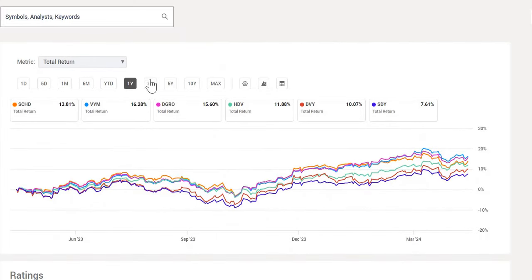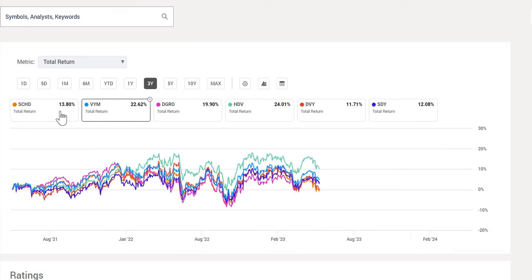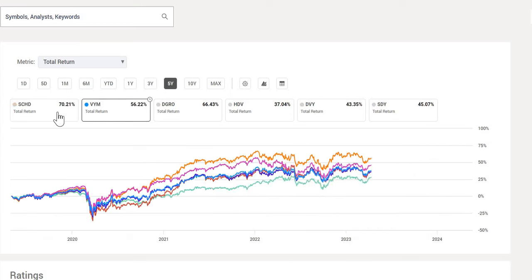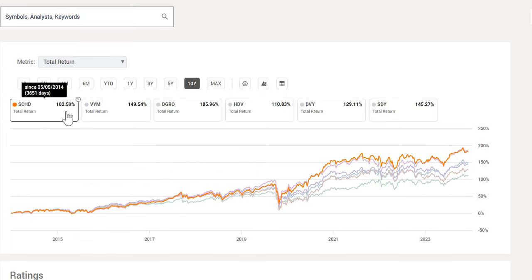So how does the performance compare? Well, over the last year, now this includes reinvesting those dividends, SCHD is in the middle of those competitors. When we expand it over the last 3 years, we do note again a very similar performance in the mid region. Over the last 5 years, it is essentially the best. So when you do zoom out, the performance does look a lot better. And over the last 10 years, as we can see, right up there against DGRO.